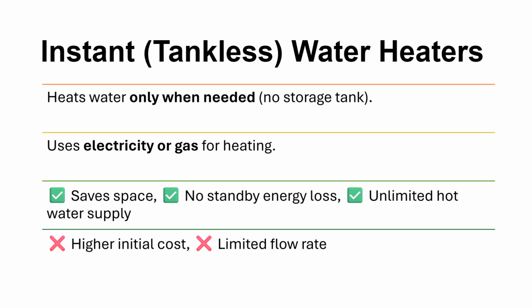May struggle to serve multiple outlets at once, requires strong electricity supply or gas pressure. Needs regular cleaning due to scale buildup. As a modern plumber, you'll see more and more clients asking for tankless systems. Be ready to size them properly, install them neatly, and explain their benefits. In a world that demands speed and efficiency, this is your tool.